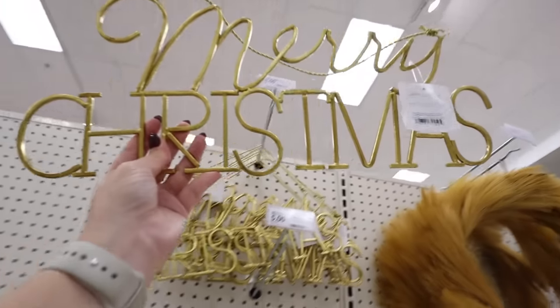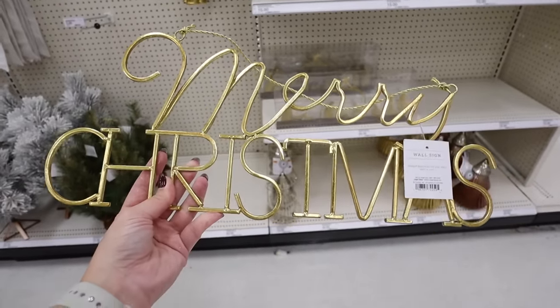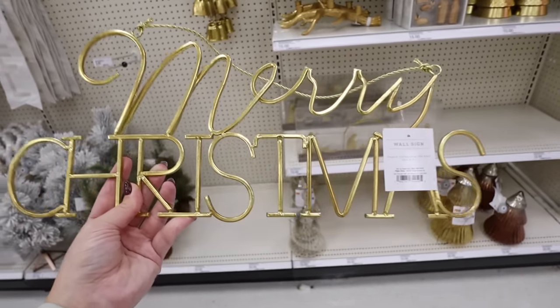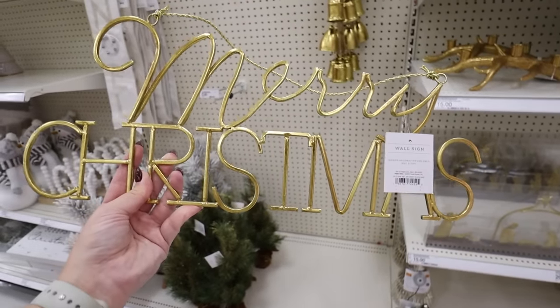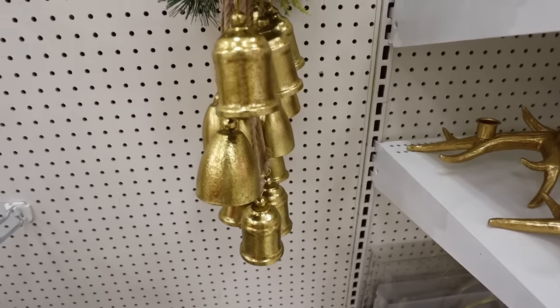It keeps getting caught on there. How perfect would this be for a wreath? I really, really love this. This is $10, but I can't remember if I have this from last year, which is so horrible. But I feel like if they had this last year, I probably would have bought it, right? These bells are very, very pretty.